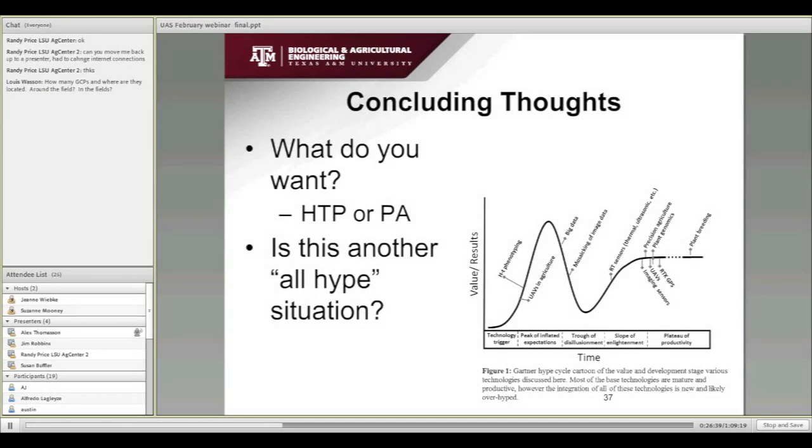Now, this is my last slide. I just want to ask a couple of questions. What is it that you want? If you're a researcher, you may be wanting high throughput phenotyping data, and then you're going to err on the side of getting very high resolution data.